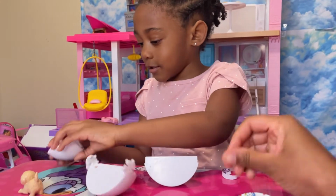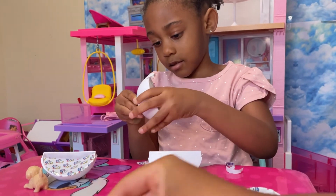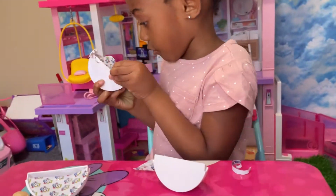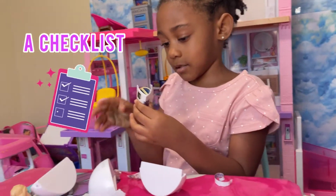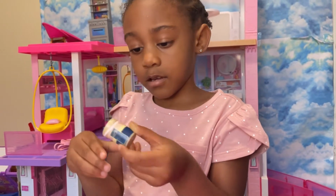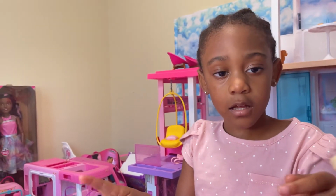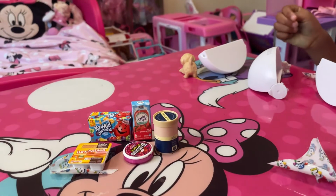Okay, what's in each one? How do I open this? So far. Okay. I did that one. Did you get it? And a checklist, yes. A checklist and what else? What is this? Let me see. Turn it around. Is it oatmeal or is it ice cream? It's ice cream. This is a collagen creamer. It's creamer. Okay.